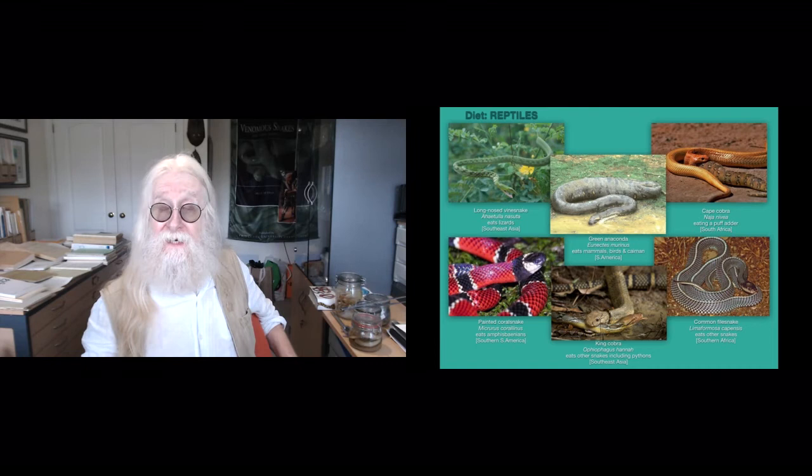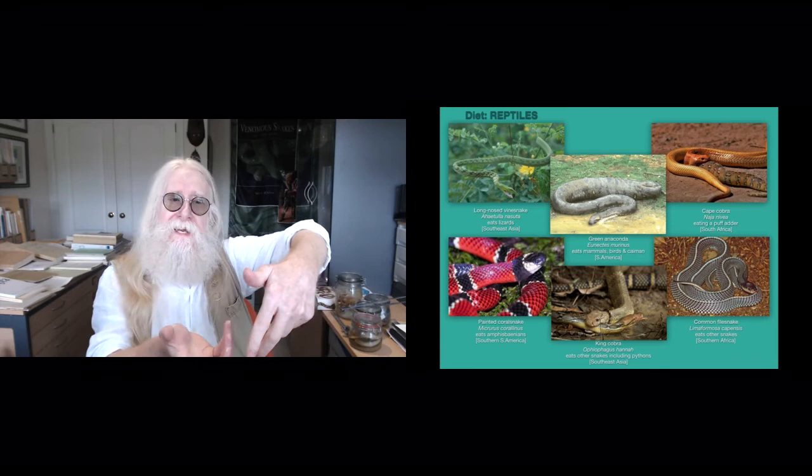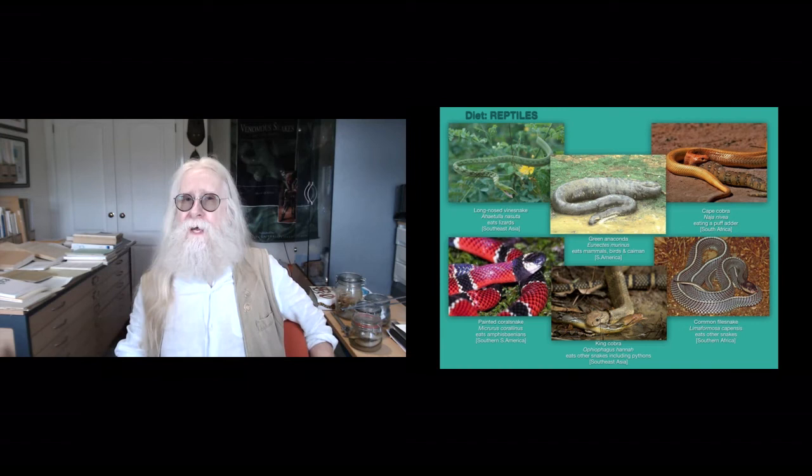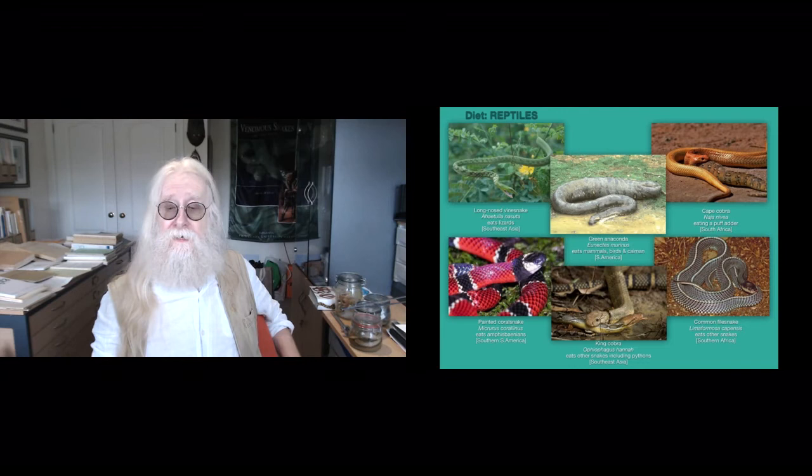Now this anaconda was about 12 feet long and it had eaten a caiman of between 3 and 4 feet long. I could feel the caiman's head and its body and its legs by just palpating the snake. So it was fine. Next to that is a Cape cobra, an elapid. Cobras, they're big snake eaters. He's eating a puff adder. So venomous snakes do get eaten.